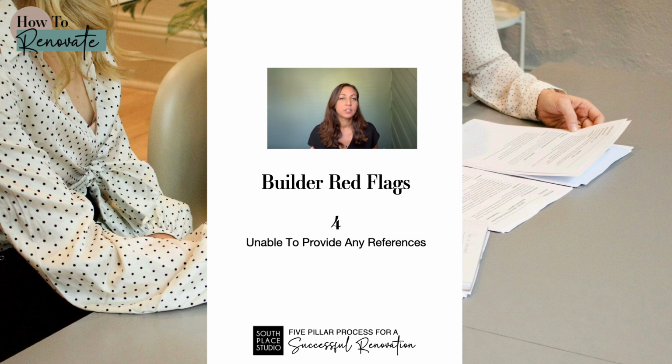So the difference in the 2 is obviously on the finished project recommendations, you want to see the finished project, you want to see the quality of the work and the workmanship. And on the live project recommendation, you want to gauge how that client is currently working with a builder and if the builder's communication is good.